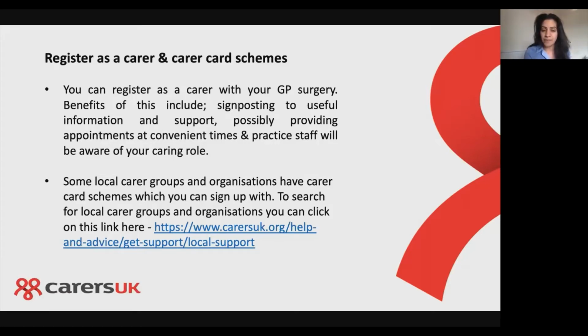Some local carer groups and organisations also have carer card schemes which you can sign up with. So if you're new to caring, that's also something that is worth doing. And you can search for local carer groups and organisations if you click on that link here. I believe this presentation will be shared with you afterwards, so you can get the link from the presentation, or it is also from our website, on the Get Support page.